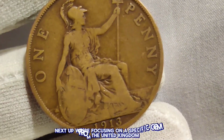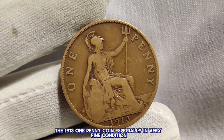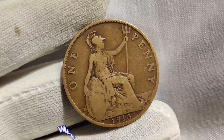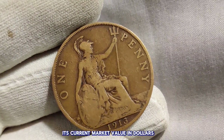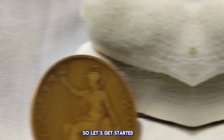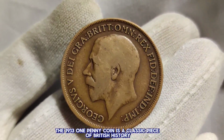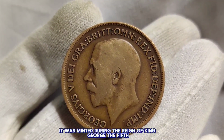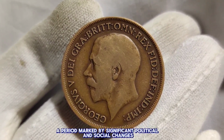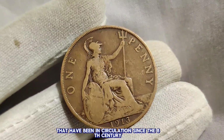Next up, we're focusing on a specific gem from the United Kingdom, the 1913 one-penny coin, especially in very fine condition. We'll explore its historical background, its features, and most importantly, its current market value in dollars. So let's get started. The 1913 one-penny coin is a classic piece of British history. It was minted during the reign of King George V, a period marked by significant political and social changes. This coin is part of a long lineage of British pennies that have been in circulation since the 8th century.